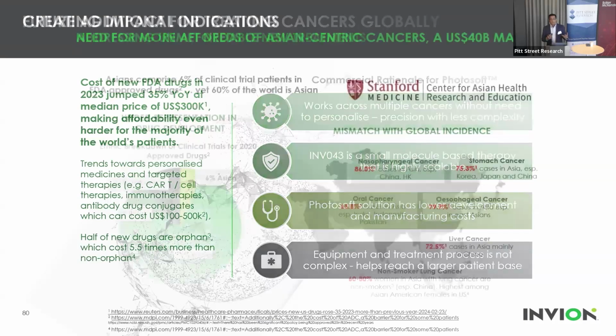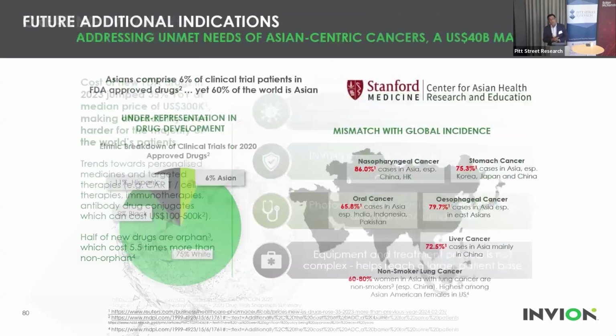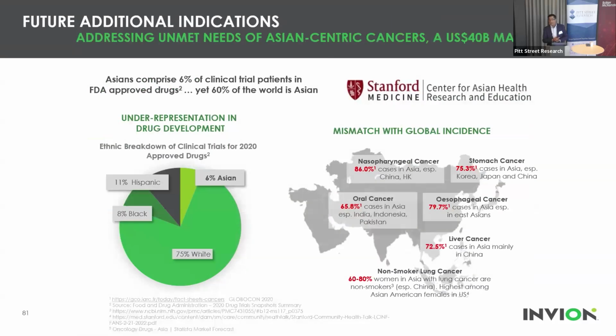Similarly, if you think about our neck of the woods, 60% of the world is in Asia. Only 6% of patients in FDA drug trials are Asian. There's really a lack of focus on unmet needs in cancer for the majority of the world. That's the reason Stanford Medical School started a Center for Asian Health Research, and I joined their board quite recently. We're collectively trying to see how we can make a difference in addressing these unmet needs for the masses in the world.